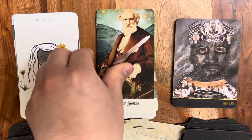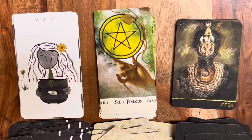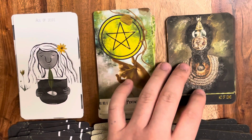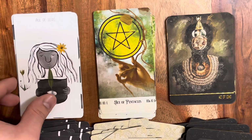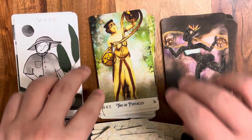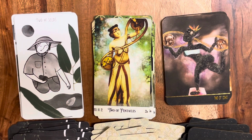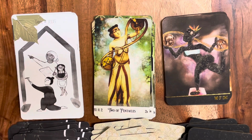Okay. On to our last suit, which is the Pentacles. So we start with the Ace of Pentacles, or in Future Ancestor, it's called Seeds. In Just 2 Onyx, it's renamed Coins. This is the Two of Coins. Or Two of Seeds. Or Two of Pentacles. Either title works.